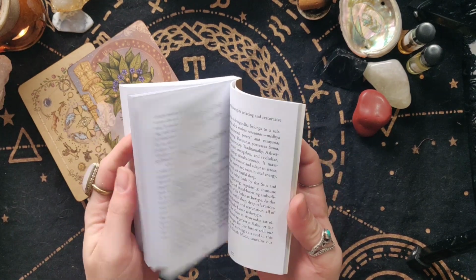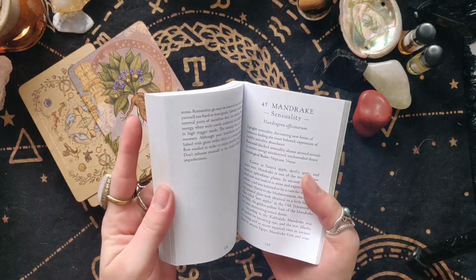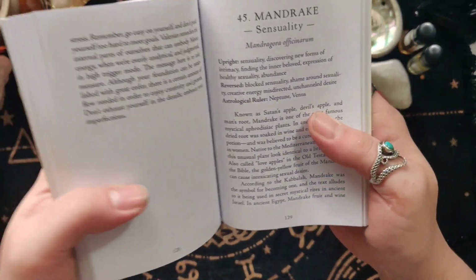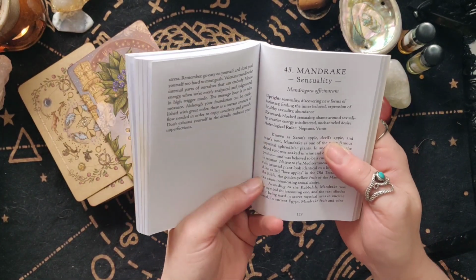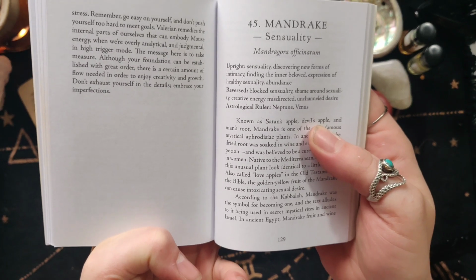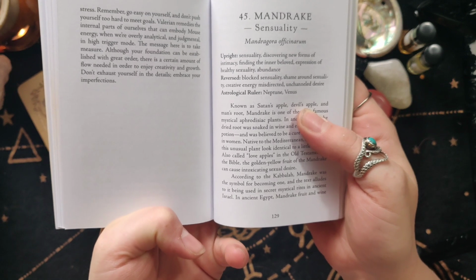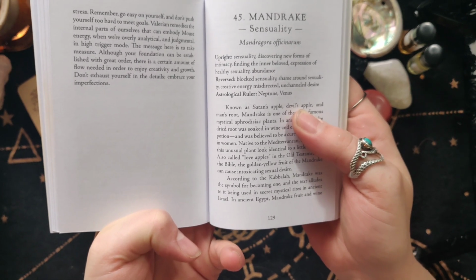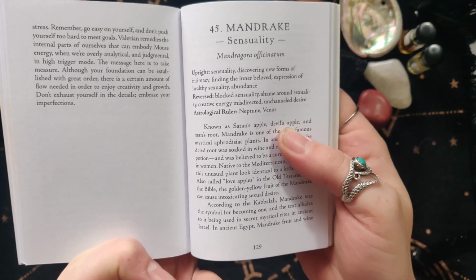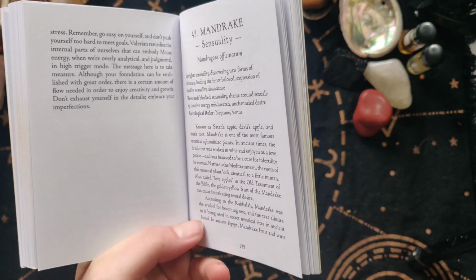This one has 54 cards in it, I believe. 55 cards. Mandrake, Sensuality. So it gives us some keywords that I wish were on the card, but they're not, so that's okay. It says, sensuality, discovering new forms of intimacy, finding the inner beloved, expression of health, sexuality, abundance. Reversed is blocked sensuality, shame around sexuality, creative energy, misdirected, unchanneled desire. It's ruled astrologically by Neptune and Venus.